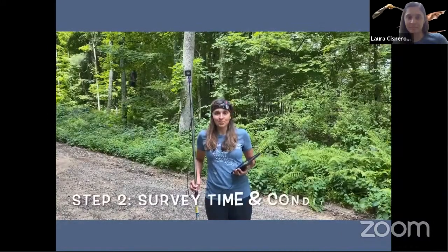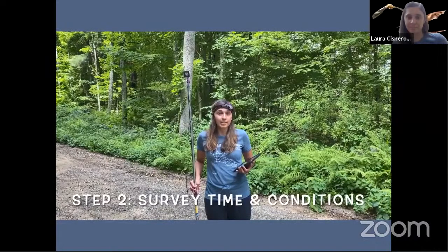Step 2. Next, you want to make sure to survey at sunset, so check when sunset is, as it changes throughout the year, and survey for at least an hour after sunset. You also want to avoid bad weather, such as rainy days, which is not good for the equipment, as well as cold temperatures below 50 degrees Fahrenheit. And you want to avoid surveying 3 days before and after the full moon. All of these factors impact bat activity.